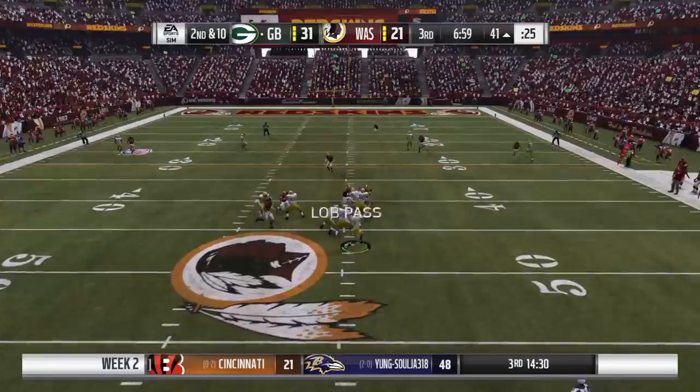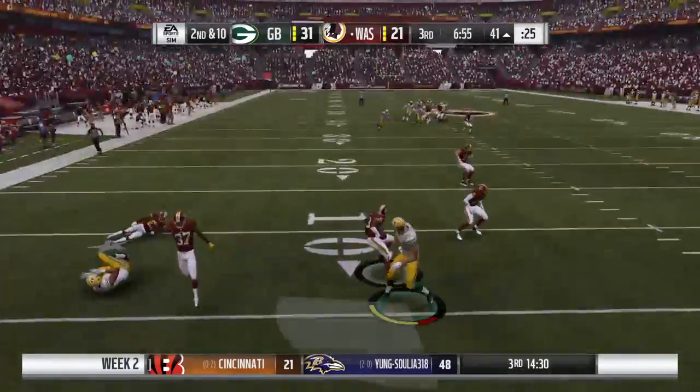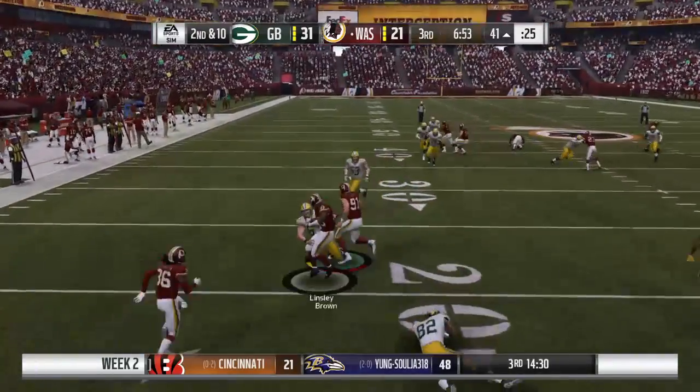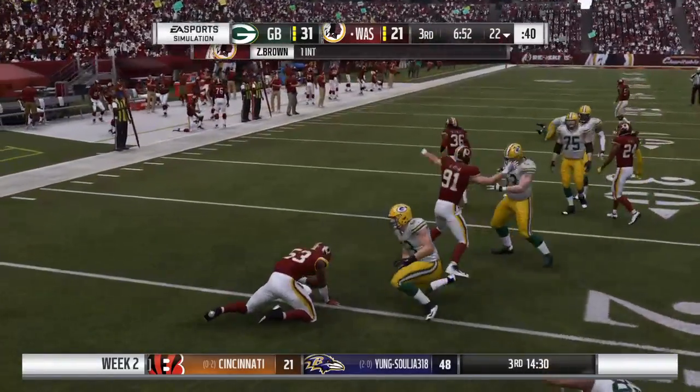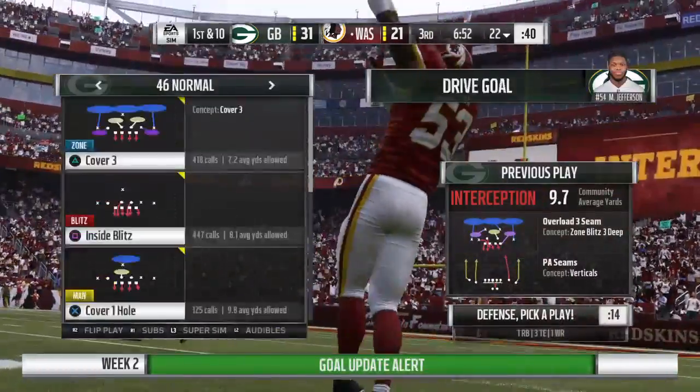Off the play fake. Boyle, he's going to float this one deep right side. And his pass is intercepted for the 4th time today. Picked off by the linebacker, Zach Brown. And this one will be brought back to the 22.